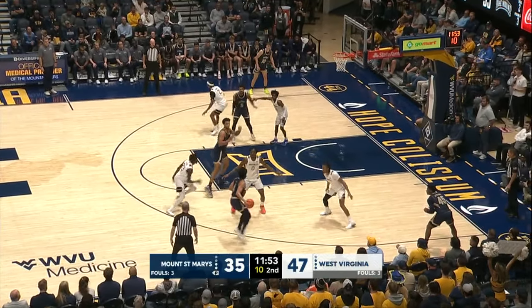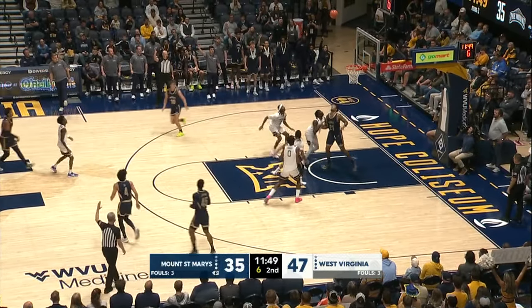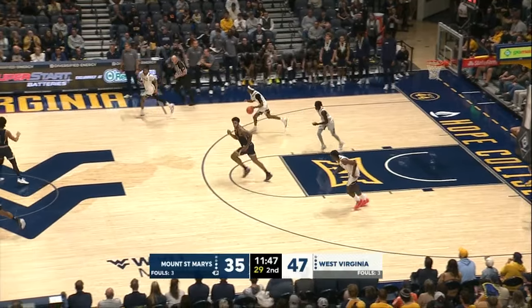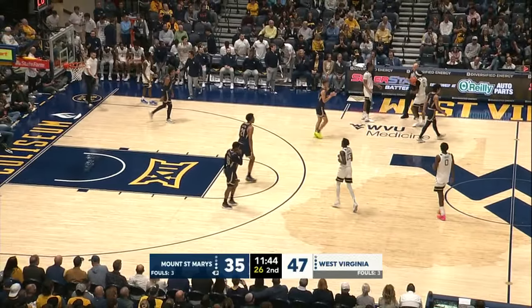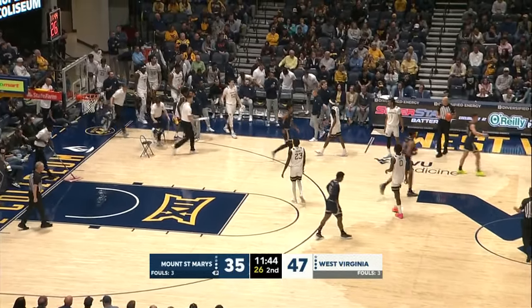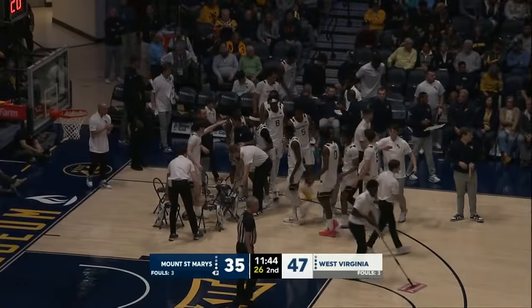Here's Mason So. Under 10 to shoot. DeVoe, open look from the top of the arc. Too strong. Here's a rebound by Jenkins. And Coach Hodge wants a timeout for West Virginia. Mountaineers up by a dozen against the Mountaineers. It's West Virginia 40.